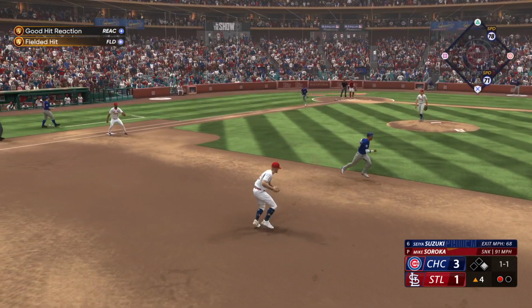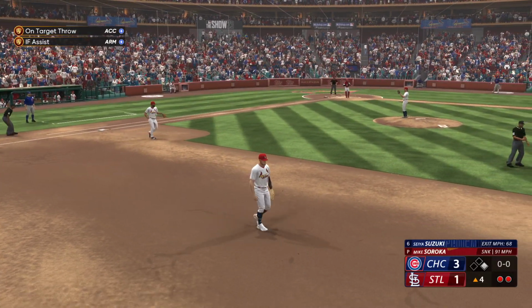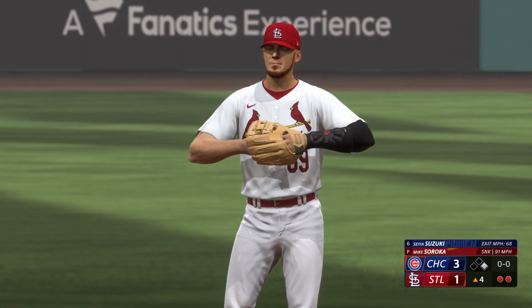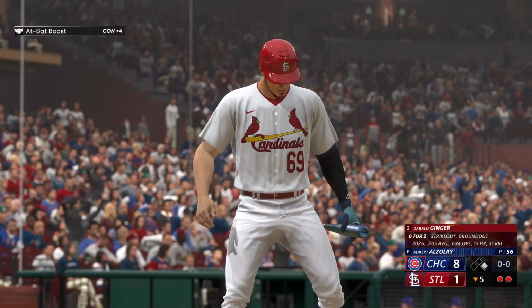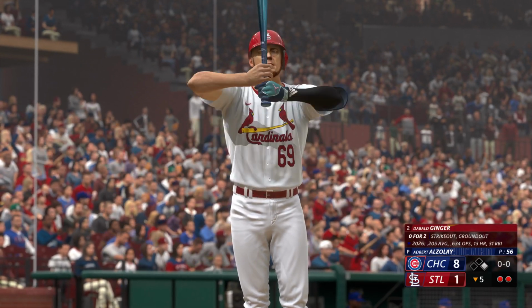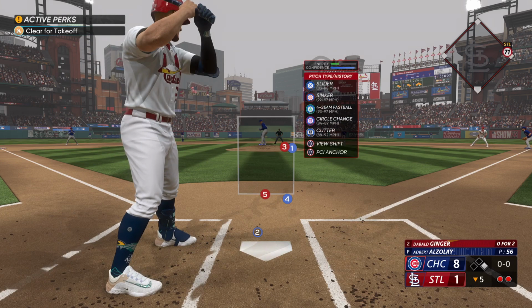That's going to be it. 4-6. Oh, he beats it out on the back end, though. So it's only a 4-6 put out for a fielder's choice. Now there's 2 outs with only the runner at first. Coming back bottom of the fifth, it's an 8-1 ball game now. 2 outs, runner on first. I'm standing in with an 0-for-2 line score today, batting average at .205.